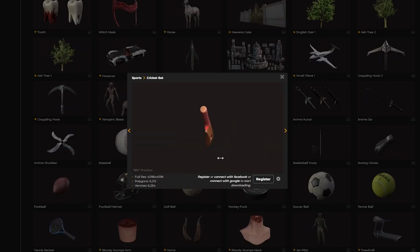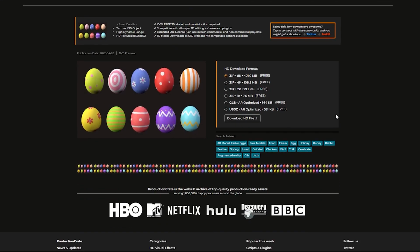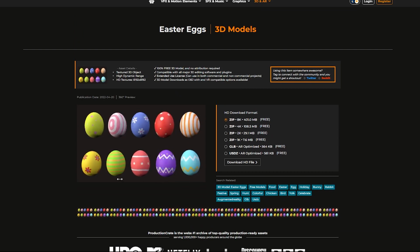We've been adding more models to our sports category. We got these cricket bats and balls, we got a golf club, we got this ping pong paddle, we got all of these new sports models, and all of them are completely free. And just in time for Easter, or well, kinda not really, just in time for next Easter, we have these new Easter egg models on RenderCrate, also completely free. Go and find them, they're on RenderCrate.